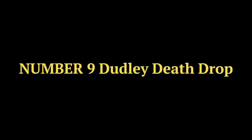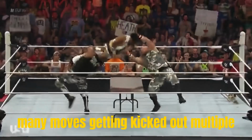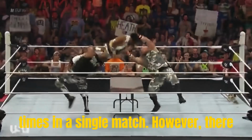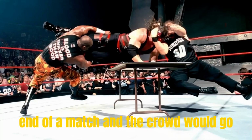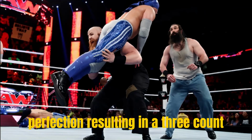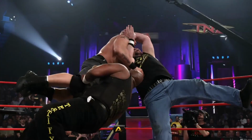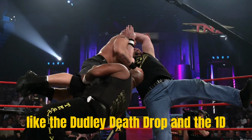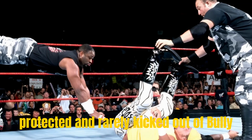Number 9. Dudley Death Drop. The art of a well-executed finisher seems to have been lost over time, with many moves getting kicked out multiple times in a single match. However, there was a time when a finisher signaled the end of a match, and the crowd would go wild as the move was executed to perfection, resulting in a 3-count victory. This is why finishing moves like the Dudley Death Drop and the 3D are held in such high esteem, as they are protected and rarely kicked out of.